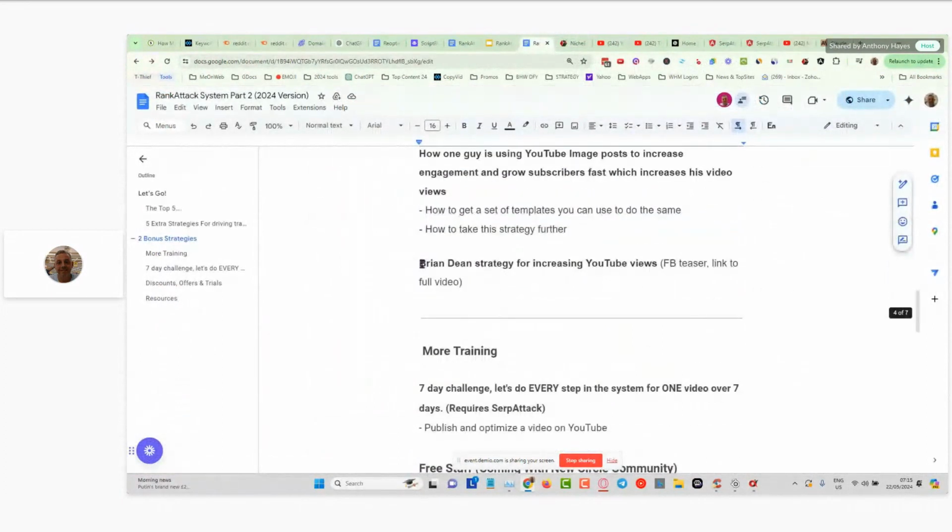The next one is Brian Dean's strategy that I've been talking about. Now, what he does is when he's created a video on YouTube, this is how he increases YouTube views from outside of YouTube. He will make a shorter video, and he will upload that video into Facebook. He's not embedding a YouTube video in Facebook. He will upload it into Facebook. And then he uses that as a teaser for people to go and watch his video on YouTube.